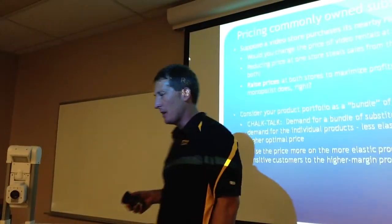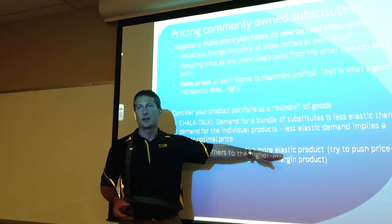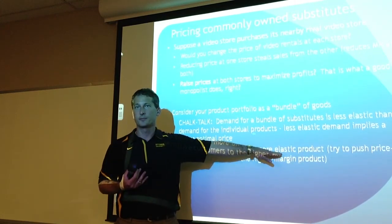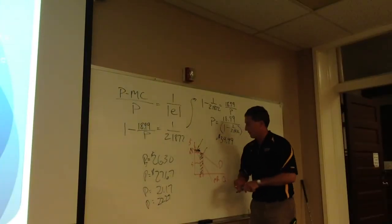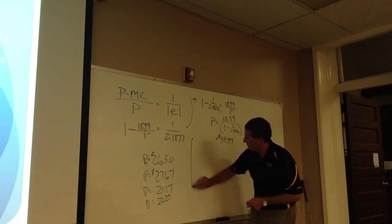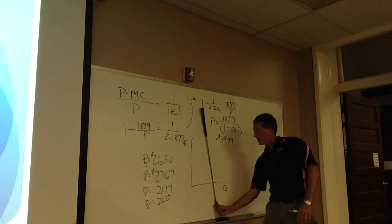The one that is more elastic, so raise the price on the more elastic good. So more elastic means more of a quantity effect or less of a quantity effect? The more of a quantity effect, right? So when you start thinking about that, the way I like to visualize it is with a flatter demand curve or a steeper demand curve. So if we draw a demand curve, is this one more elastic or is this one more elastic?